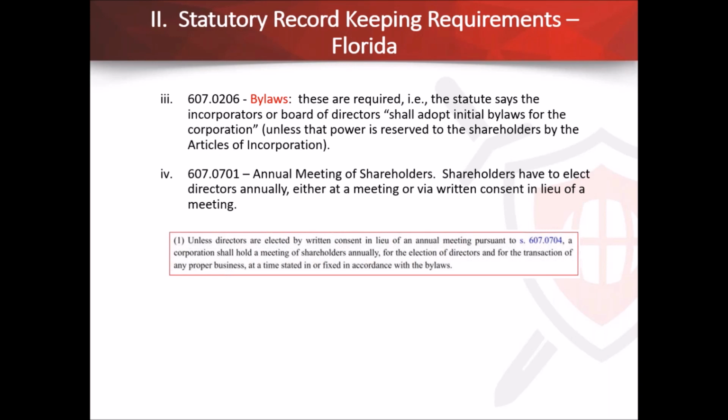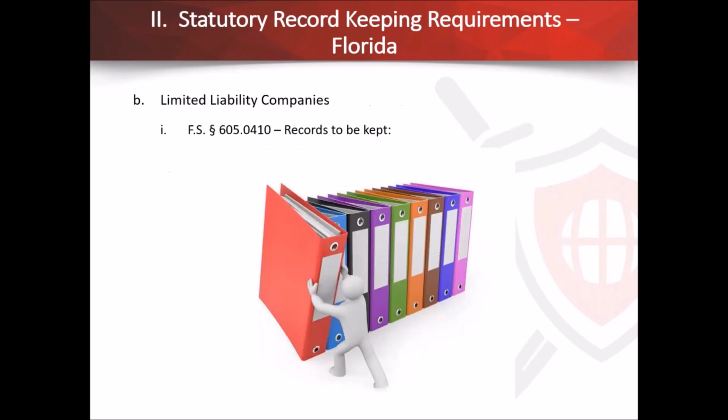Going back to the statutory requirements, corporations are required to have annual meetings. Again, this is something that may fall by the wayside when you've got a one or two person operation. But technically, you're supposed to have annual meetings, where you would elect the directors. You can either meet in person or do a written consent in lieu of a meeting, but something has to be documented in the records as to who the current directors are. Not a requirement of LLCs. Right. LLCs.